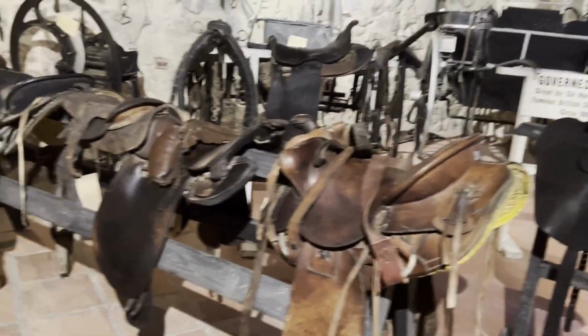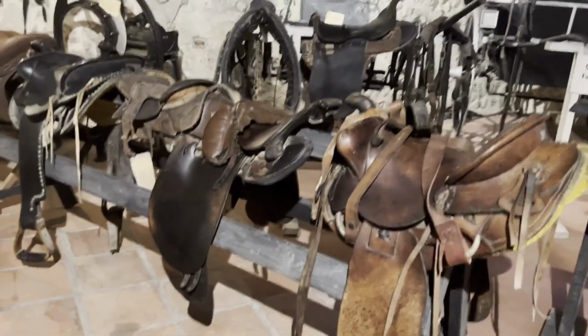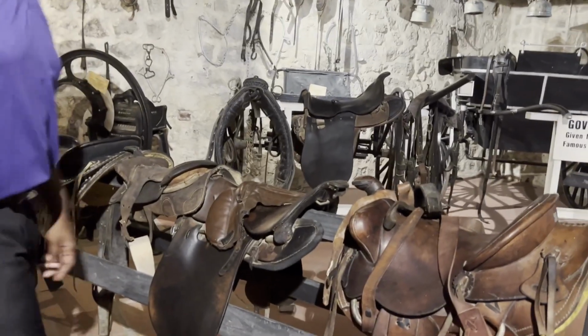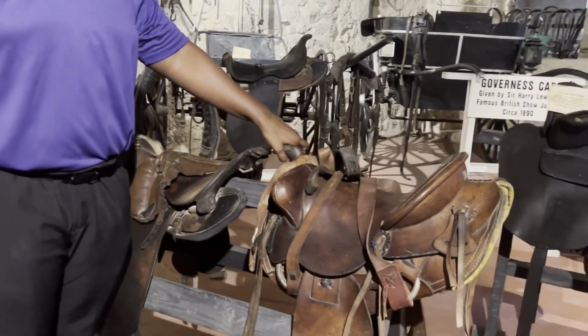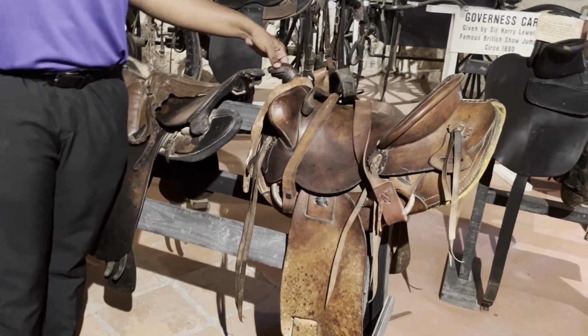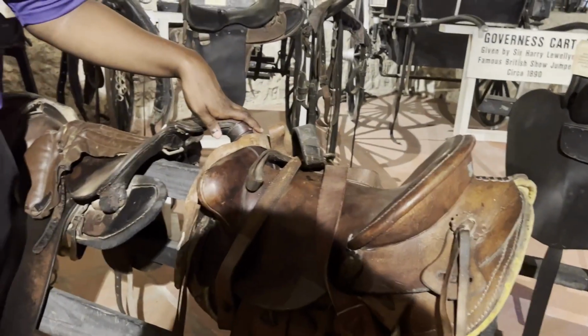Ours are made for long distance, so your foot goes like that in the saddle. I actually didn't know that. Maybe I'm looking at something else then. It may be that, but it also means the pommel as well, because the American saddle has a pommel. The British saddle doesn't.